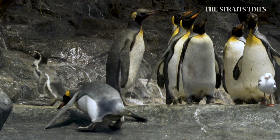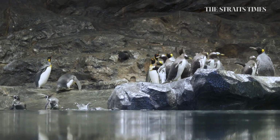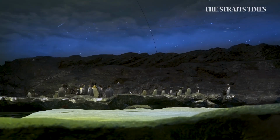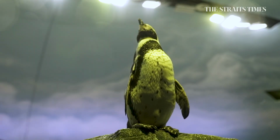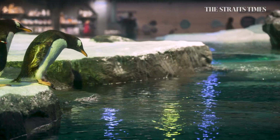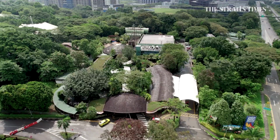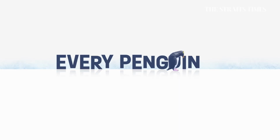Yep, these are penguins. They may be acting more like bowling pins right now, but I assure you they are penguins. So how did these South Atlantic birds end up in Singapore? What? This isn't that story? Okay. So how did these penguins move from Jurong to Mandai? Every penguin in.